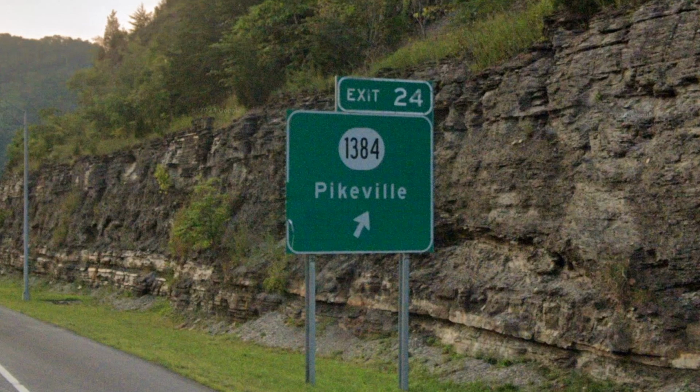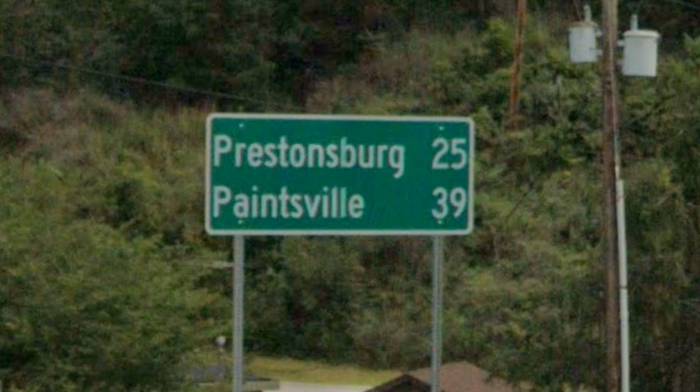And we're skipping ahead to Pikeville, as I doubt there were any mileage signs between the last one and here. If there were, I don't know why you're wasting money on that. There's no reason. Mileage sign in Pikeville. These are good for the nature of the road here. Would make a few changes, but I'll let you know those at the end of the video. Paintsville, 39. That's a decent distance away.